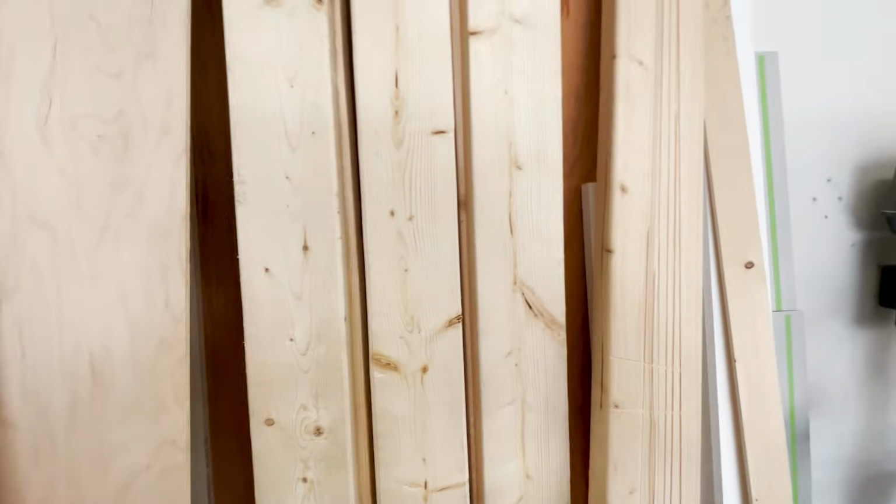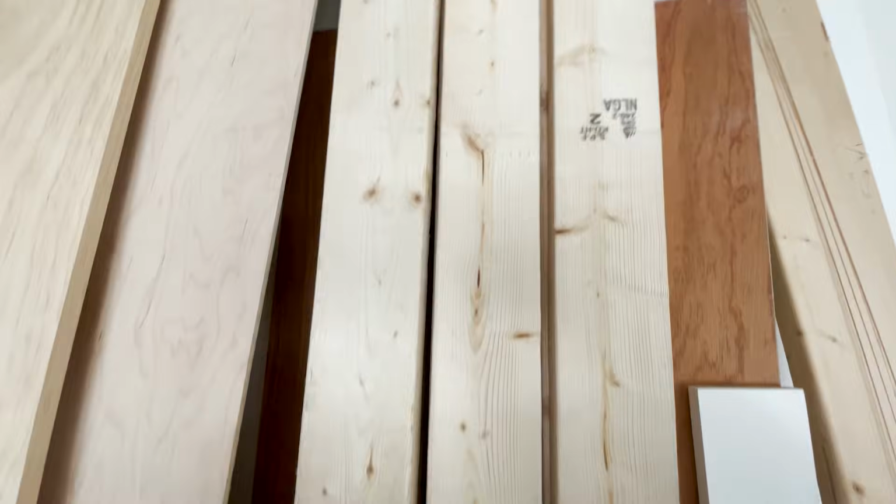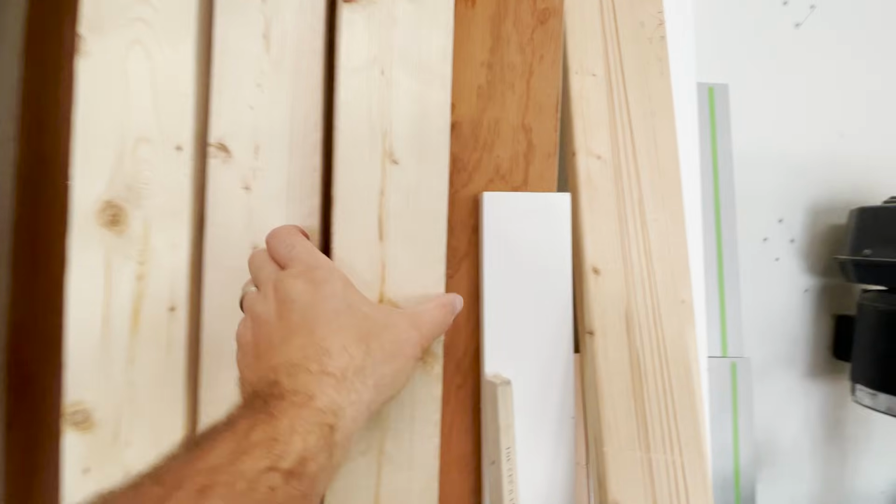I had these 2x4s sitting here, waiting for this project to get back in gear. I'm gonna cut the top and bottom plate out of these, and then I'm gonna cut them down to 1.5 inch square strips as the framing for the wall. There's my studs.